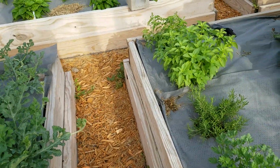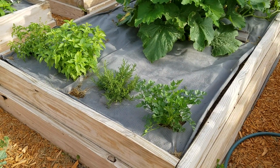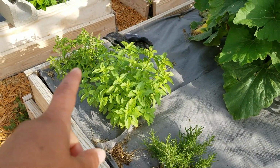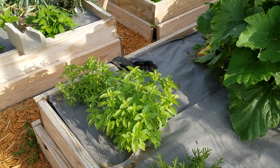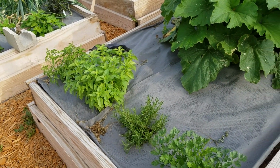Nebraska weathered. Parsley came back awesome. I thought it wouldn't. I thought it might not. My rosemary, lemon basil, lime basil, I have clipped these 3 times and dried those.